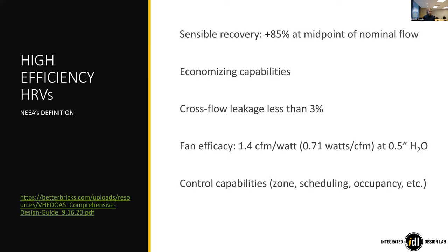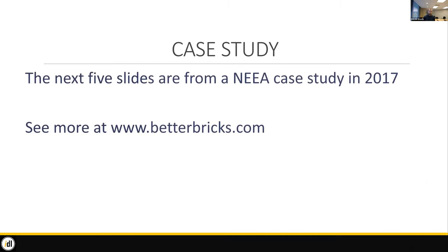The other certification that you can look for is Passive House. Passive House Institute, PHI, they will also put their stamp of approval on heat exchangers that meet many of these same criteria. So look for either NIA's qualified product list or PHI if you're really designing for this high efficiency heat exchanger. So those are some numbers.